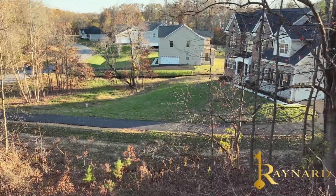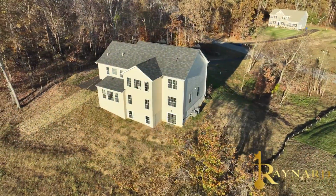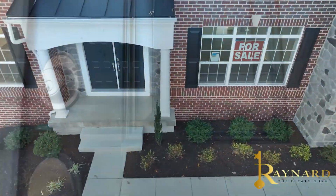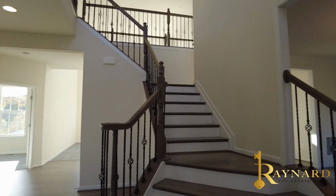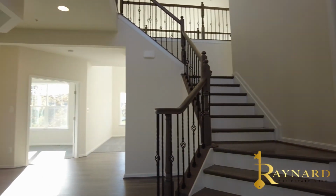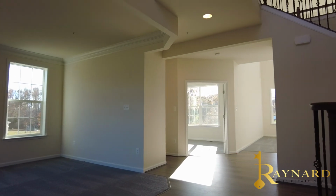Not only are the leaves falling, but you, your friends, and family will also fall in love with this lot size and a long driveway leading up to this brick and stone elevation home with a two-car garage on the side. This home is located in the Notting Hill neighborhood, and this is the Kingsport floor plan for this home.